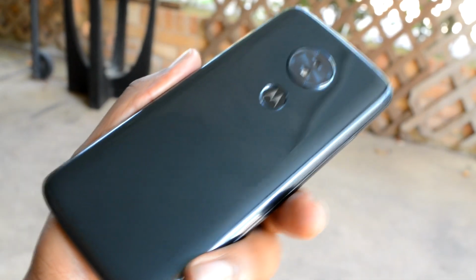The whole point of this is, if you're on Boost Mobile and you've had the Moto G6 Play, go ahead, check for the update. It's probably going to be available for you.